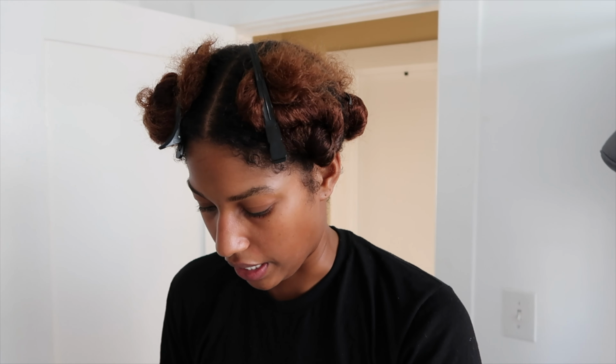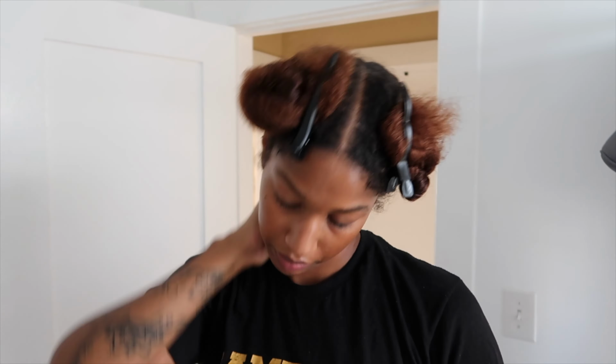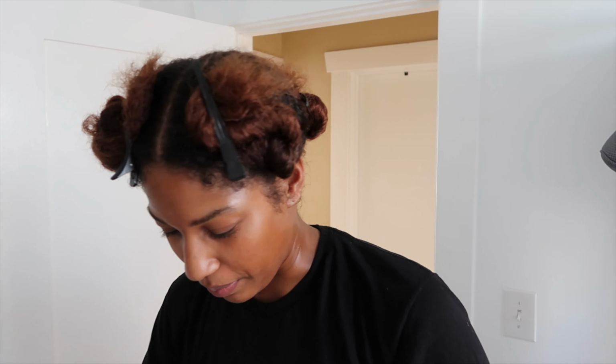I'm gonna mix this together. You know what, actually, I'm gonna put my coconut oil where it needs to go. All right, now I look greasy. I'm gonna mix these two together. My head needs 2 and I use it all. Okay, so it's saying I need to leave it on for 20 minutes.